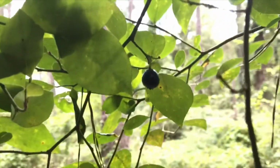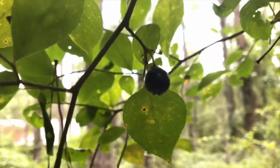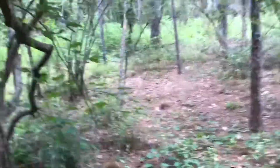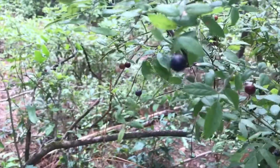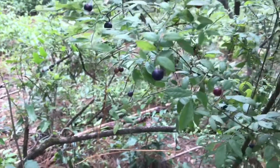So this is Vaccinium corymbosum, and that is the commercial blueberry species, but this is a wild variety, and it's native. And then we have Vaccinium stamineum, very delicious. I featured these in another video.